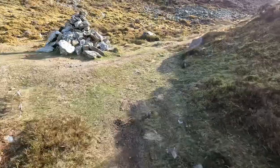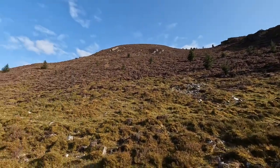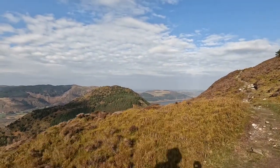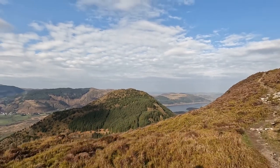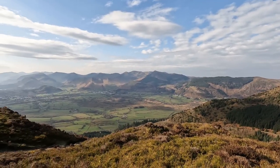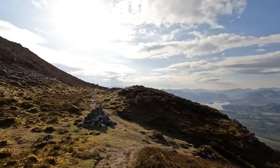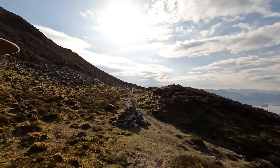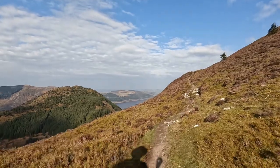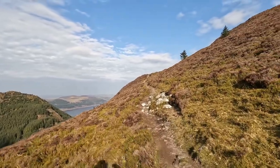Okay, so still plodding on up at the flanks of Carlside, which is up there somewhere. That's just looking back to Dodd, where I was about 45 minutes ago. Bassenthwaite Lake down there. Still a lovely day, just enough wind to keep you cool, just a breath. Forecast looks like it's going to be like this all day, just sunny, warm, 5 to 10 mile an hour wind, pretty much perfect hiking weather. So onwards to Carlside.